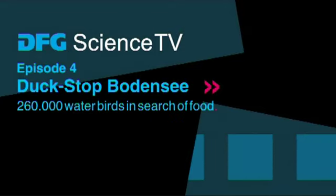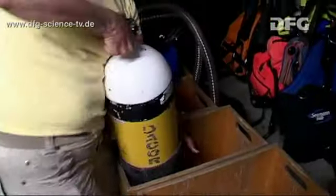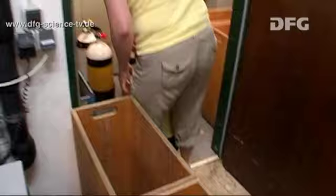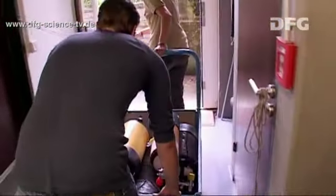260,000 water birds in search of food. Today is Anya's big day. The cages are being placed on the lake bed. Can Anya finally get started with her experiments? The preparations are in full swing.